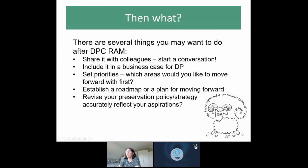So what might you want to do after DPC RAM? So you could share it with colleagues. I think Jan has already said that she's been doing that and using it to start conversation with colleagues. You could include it in a business case for digital preservation to try and get more resource to fill those gaps, as I mentioned. You could use it to help set priorities, so thinking about which areas you'd like to move forward with first. You may want to establish a roadmap or a plan for moving forward. And you may also want to have a look at your preservation policy or strategy, if you've got one, and see if it accurately reflects your aspirations.